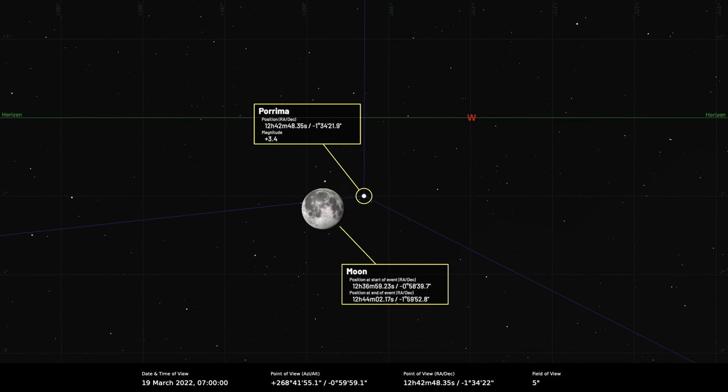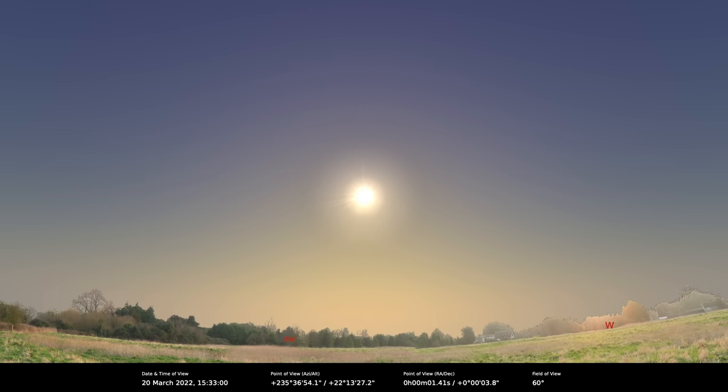You never know. Well, something you don't need clear skies for occurs on the 20th, when at 15:33 UT, the centre of the Sun's disk crosses the celestial equator, which marks an instant in time known as the March equinox, or the Northern Hemisphere's spring or vernal equinox.